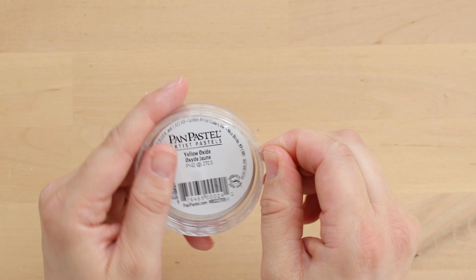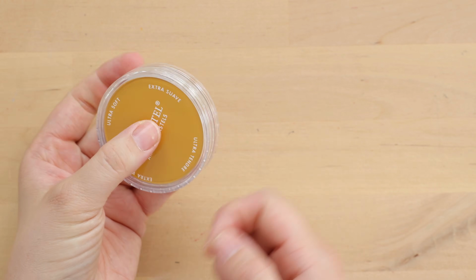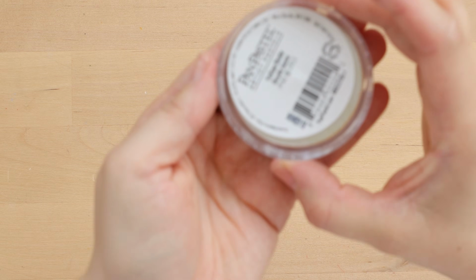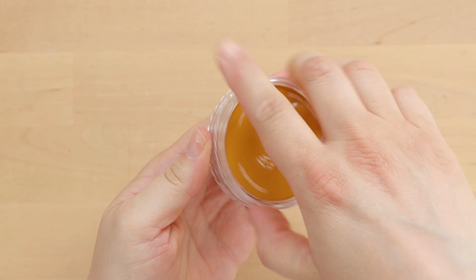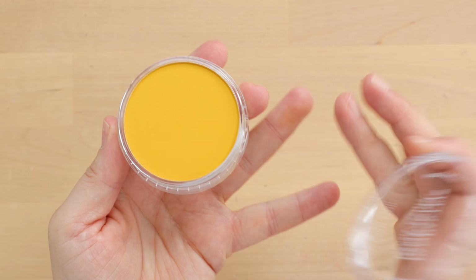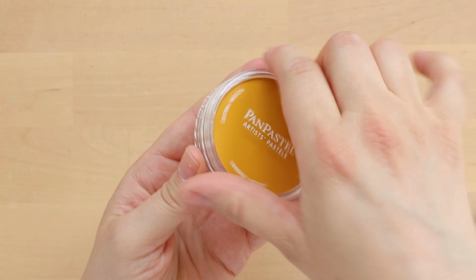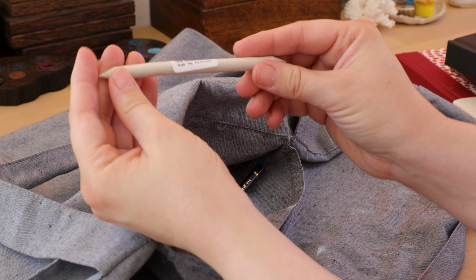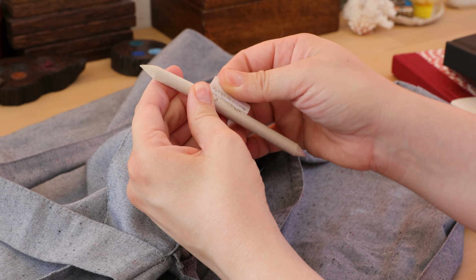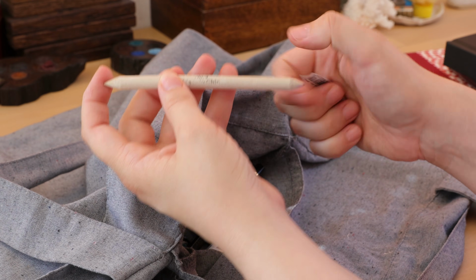A pan pastel in soft toasted yellow. These pastels create a velvety, ethereal quality that blends beautifully into illustrations. A blending stump perfect for soft shading and smudging colored pencils.